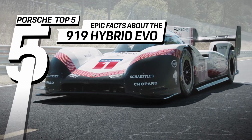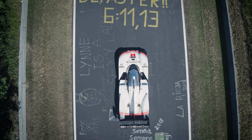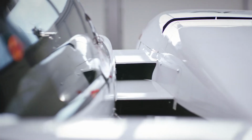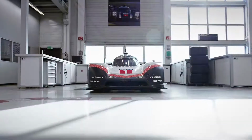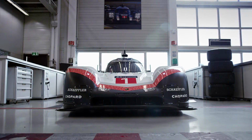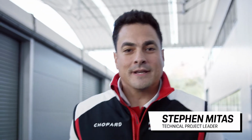The Porsche 919 Hybrid EVO is a breathtaking machine. It crushed some impressive records and is a sports car of its own. Today, we're at its birthplace, the LMP1 department in Weissach. Hello, welcome to Weissach. I'm Stephen Mitas, the technical project leader of the Porsche 919 Hybrid EVO project. Join me now in the workshop so we can talk about the car with some of our friends.